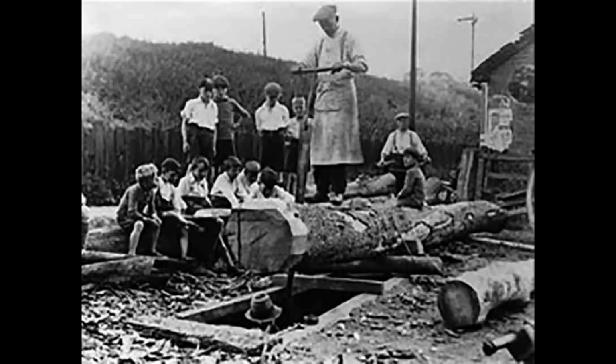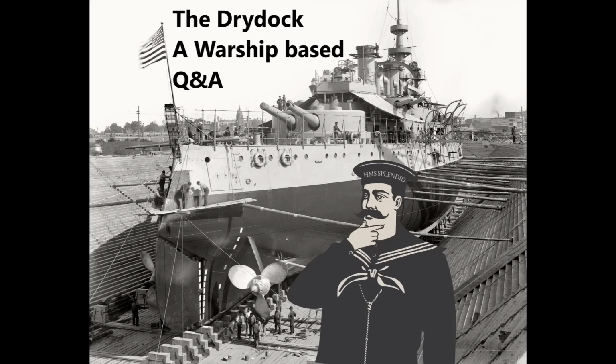Whereas a quarter sawing method, I suppose if you were going to build something like a Viking longship, it might be suitable for some of the smaller versions of that, but it really isn't suitable for making something the size of any decent-sized warship.